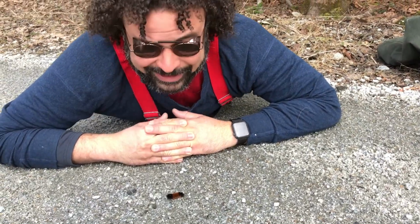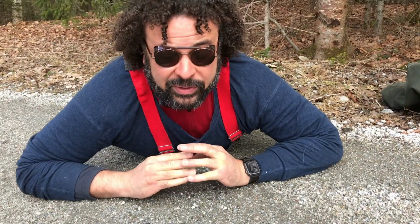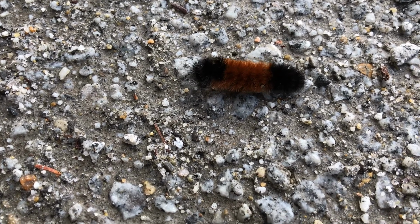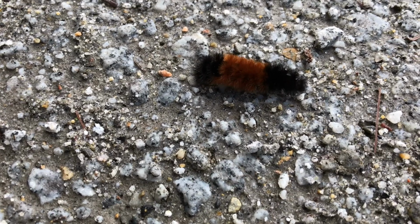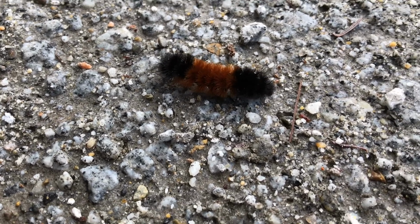It's time for the wakening of the woolly bears. At this time of year, those little moths that spend their winters dressed like this will finally wake up and start to turn into the Isabella tiger moth species that will fly around this spring. But you may have seen a woolly bear caterpillar just like this all winter long.